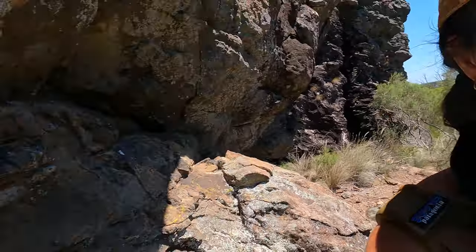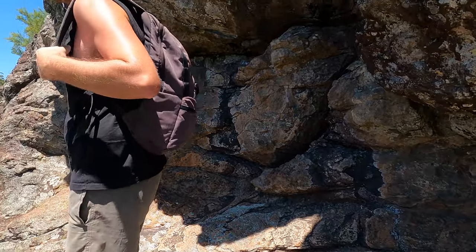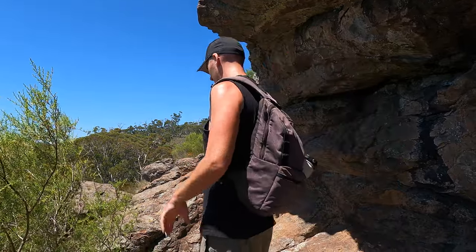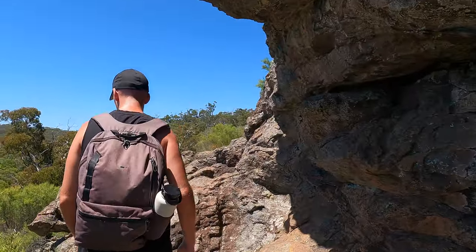I'm really glad it dropped 10 degrees since we got up here. Definitely, I wouldn't want it to be any hotter. No. Reminds me of Pernalulu. Yeah, you feel the heat coming off the rocks. Yeah, agreed.